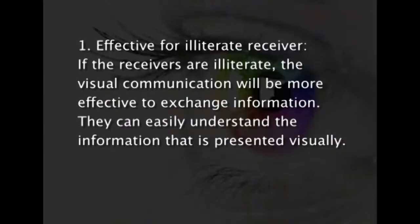Nowadays, most of the business organizations are using visual techniques to present the information. It is becoming very popular day by day. Visual presentation is beneficial for many reasons. Effective for illiterate receiver. If the receivers are illiterate, the visual communication will be more effective to exchange information. They can easily understand the information that is presented visually.